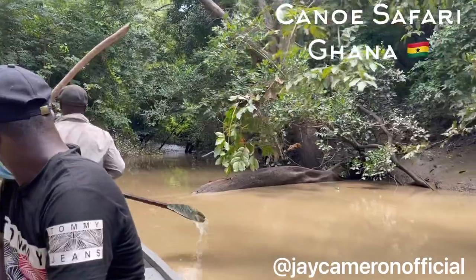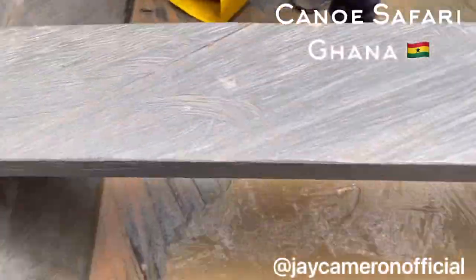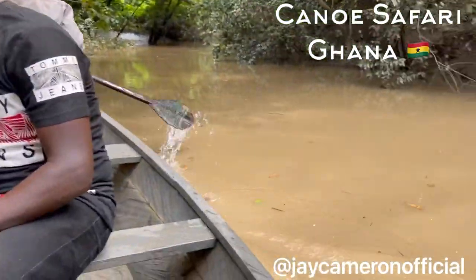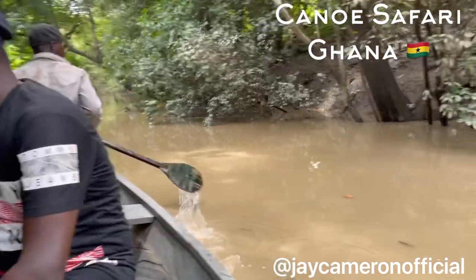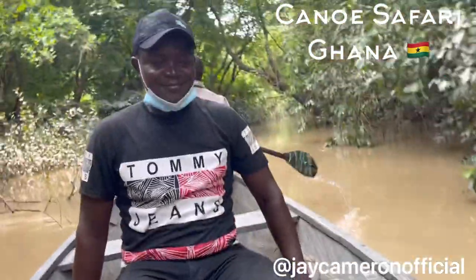Fallen tree right here. Definitely a lot of bugs. I got my boots nice and dirty. Oh, rocking a little bit now. Getting a little rocky here. It's a little rocky there. This is it, right here on the edge. We got two. I think I'm weighing it down. I'm the problem.